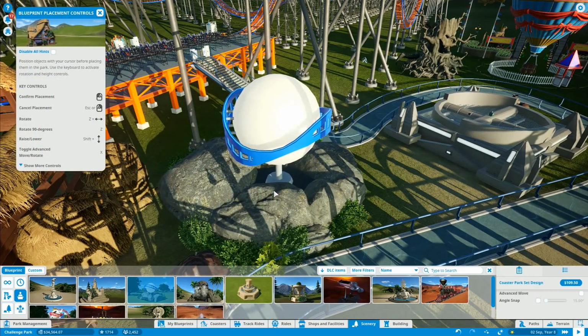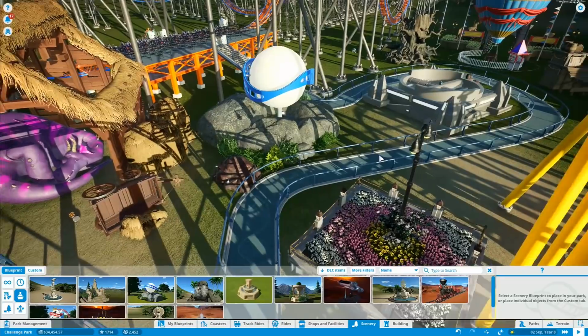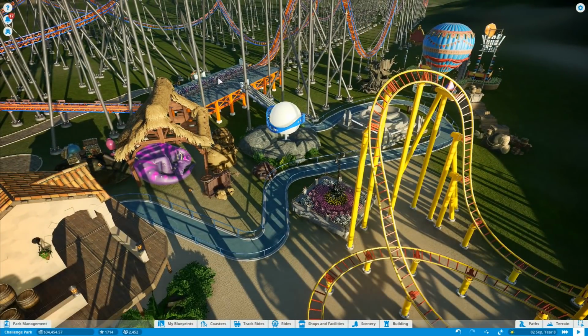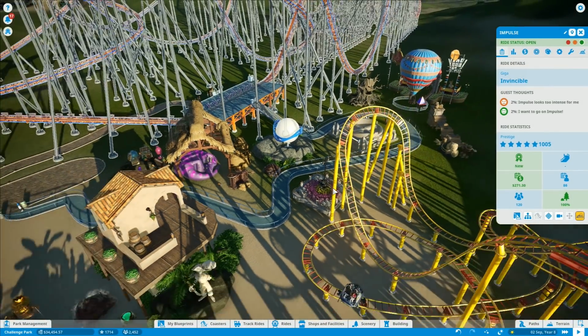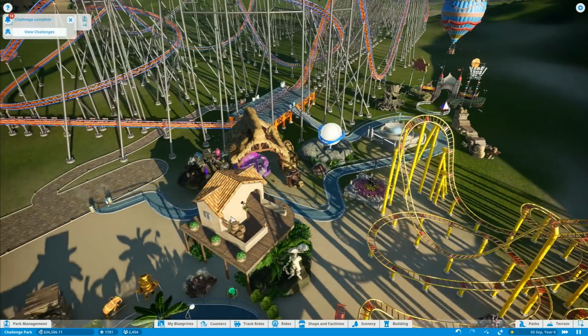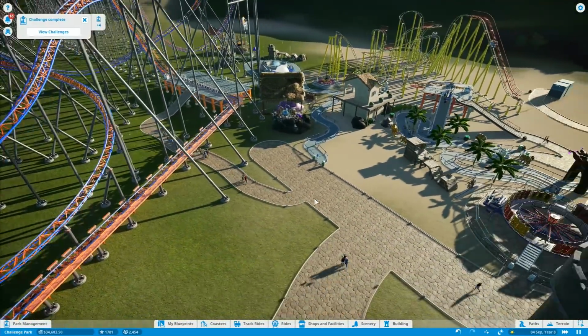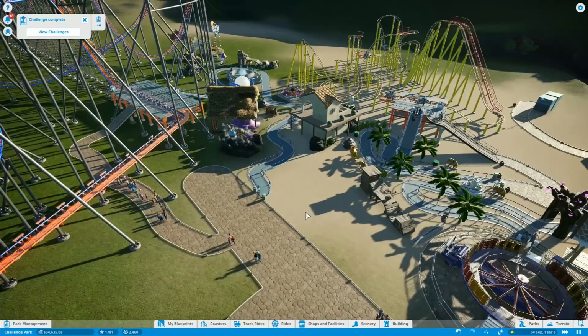Coaster set design. Let's put that one in as well. Right. Now what does that do? I just want to get out of there and have a look. Okay, so we're now 100% on scenery rating. And if I press P, that should start up again. So now I'm hoping that the slightly shorter queue might encourage more people to turn up.